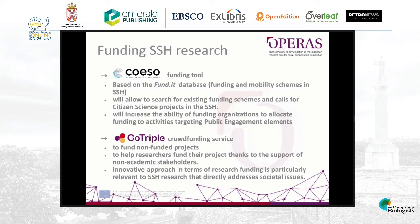GoTriple instead is going to develop a crowdfunding service especially to fund the non-funded projects, to help researchers fund their projects, thanks to the support of non-academic stakeholders that may have an interest in funding the project because they really see an added value for them in the results. It's quite an innovative approach because it will be particularly relevant for this type of SSH addressing societal issues.